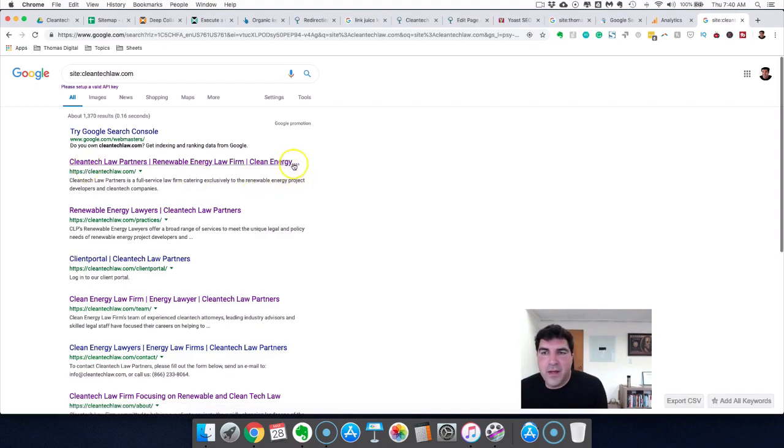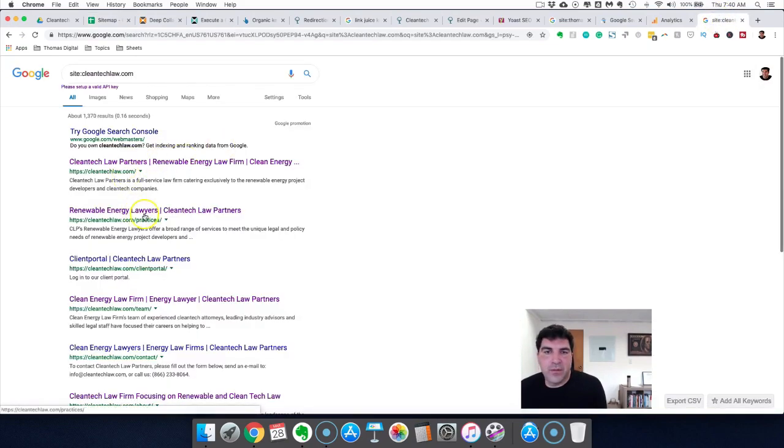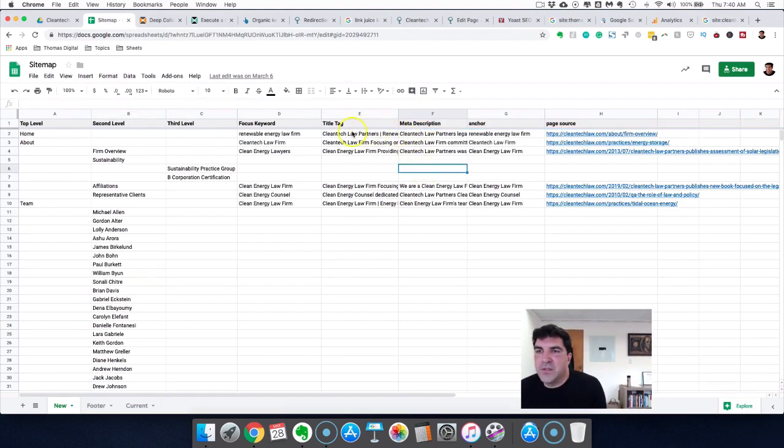Yeah, this is it. And then this is their meta description right here. So this is their existing title tag and existing meta description, right? And so then what you could do is you could just add it to a Google Sheet. So the focus keyword is the keyword that you're trying to rank for. The title tag is the blue thing, right? Or purple if it's been linked on or clicked on. And then the meta description is the text underneath, right? And so those are the things that you want to cover.